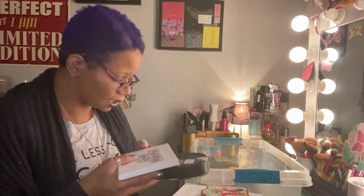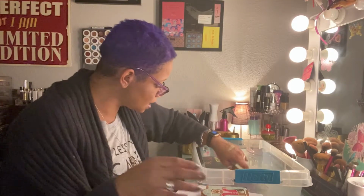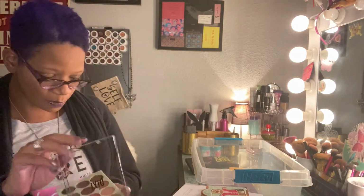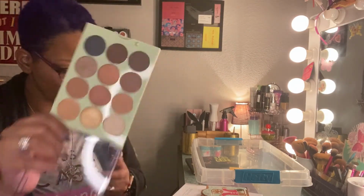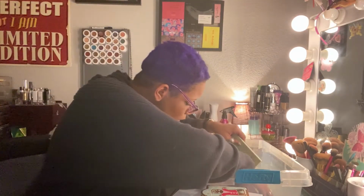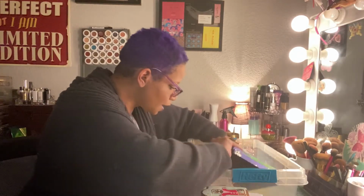Okay, let me see if I can get all this in here. Okay, this one is not from her. This is from Pixie. This is, it's Judy time. I gave this one away to my niece, and so I'm glad I got it back. Okay, here's a couple more.